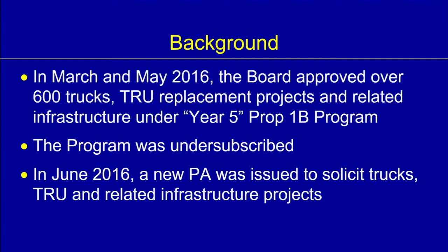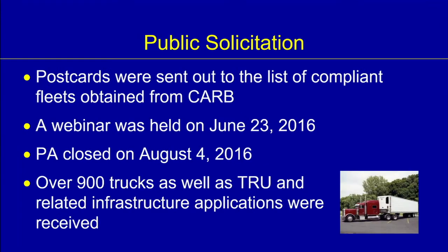In March and May of this year, the board approved over 600 truck projects, zero emission TRU, and related infrastructure for the year 5 Prop 1B program. These projects amount to about $58.8 million, which leaves about $37 million left over. So in June of this year, the board released a second solicitation.